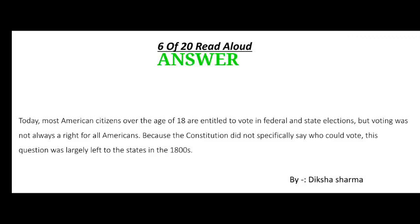Today, most American citizens over the age of 18 are entitled to vote in federal and state elections, but voting was not always a right for all Americans. Because the Constitution did not specifically say who could vote, this question was largely left to the states in the 1800s.